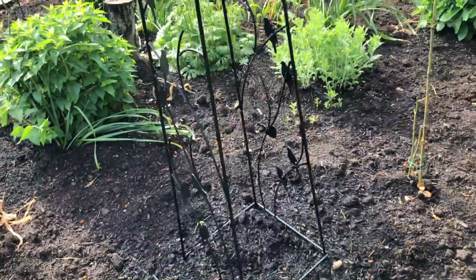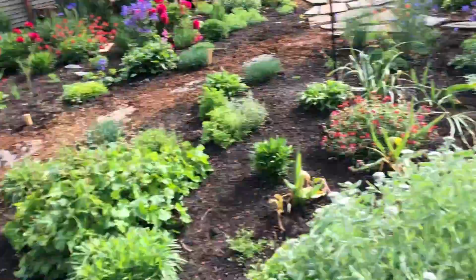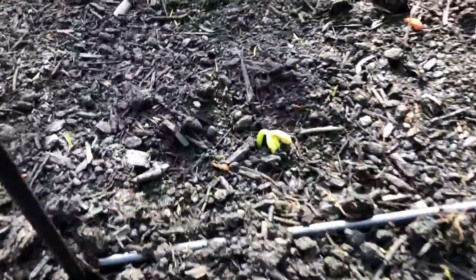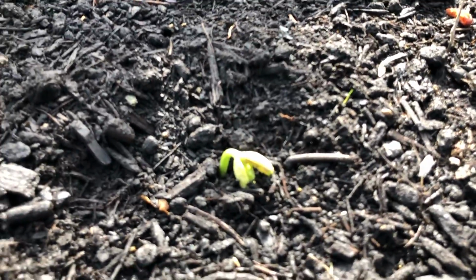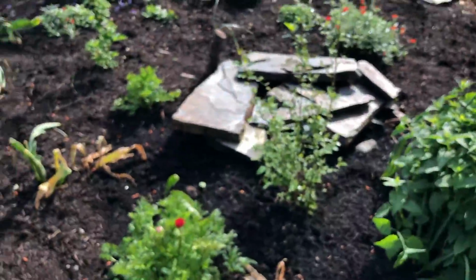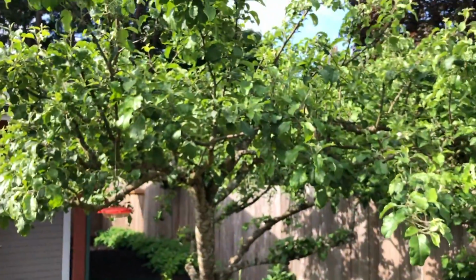The previous owners mostly kept this non-food and then the vegetable garden in the back, but I planted some bush beans around this trellis, which are just coming up now. It's on the early side to plant things like this, but who knows, global warming. So there's some sunflowers over there. There's artichokes over here. Here's a Fuji apple.